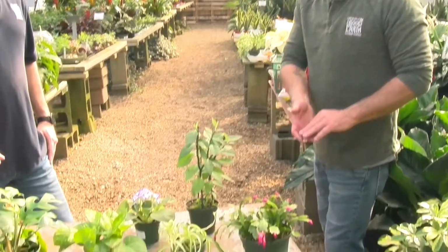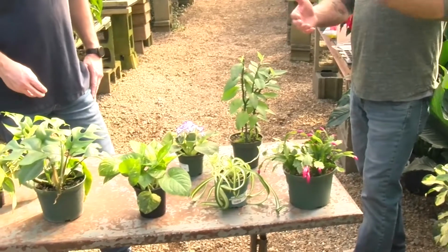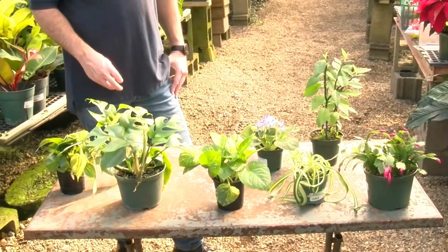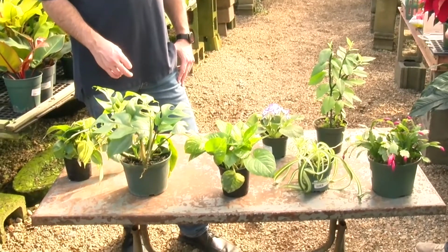So what we brought out here are some of the plants that are going to be the easiest ones to take care of and the easiest ones to pass on, because you can take cuttings. You can go to our webpage, goodearthgarden.com, read some of our blog posts, and it'll tell you how to do it.